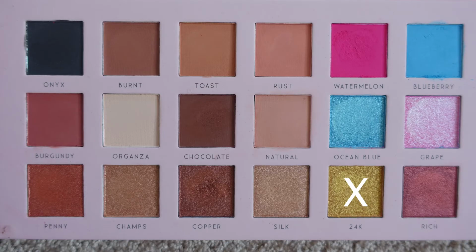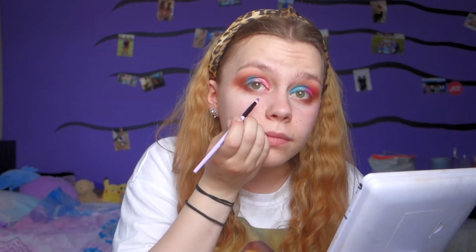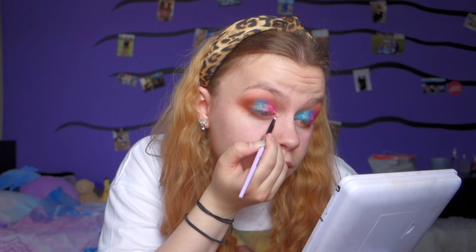I actually want to use one more glitter, and that's the gold glitter, which is called 24K, and I want to put it in the inner corner. So I'm going to do that now, using a tiny brush for that. Oh wow. Even with the brush, the glitters are amazing. I'm going to use one more color, and this is going to be for the outer line here, and I do want to put a glitter there too, because I think they look very, very good.